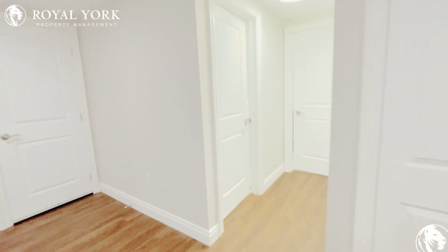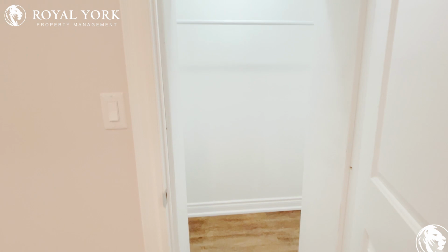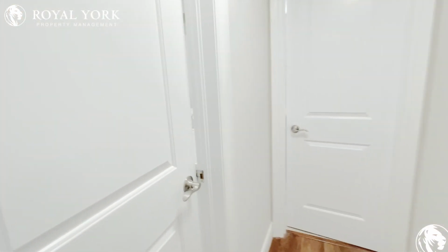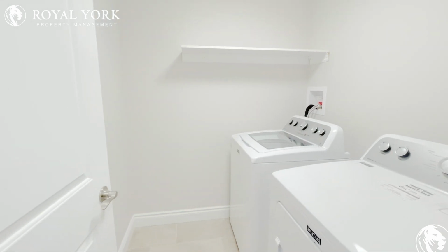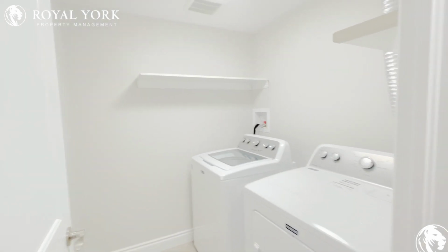Now coming back out. Here would be another closet space. Lots of light inside. Stretches out far down there. As we come back out, right onto the left would be our laundry room. You have your washer and dryer, and shelf right there to store.